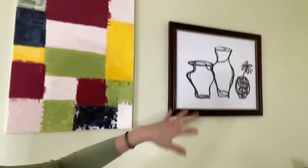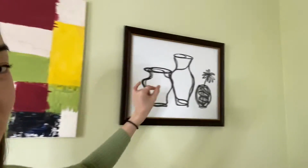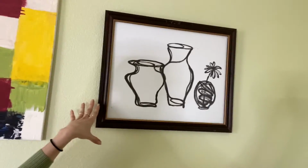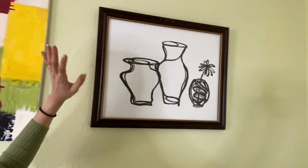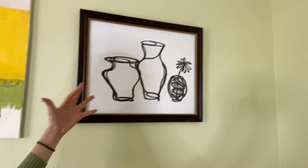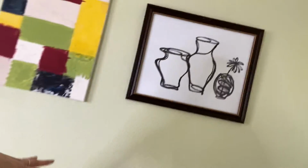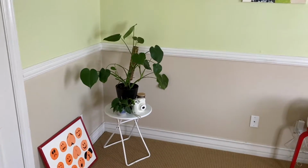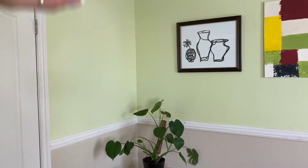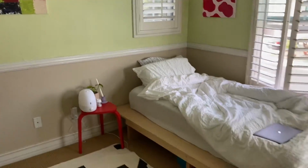And this one Esther drew for me as a gift. Thank you, Esther. I framed it because I wanted the black print to have some frame around it. I thought that would give a pop of dark colors that we actually need on this wall. And here's my planter that you guys remember, and this is just a wall that I need to start working on. I'm still definitely adding to this room, but I wanted to show you guys.